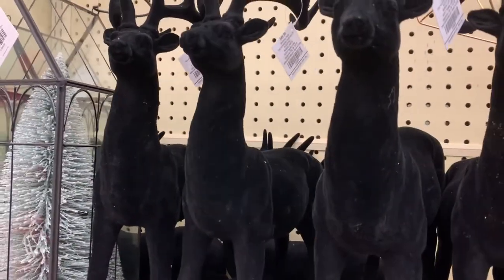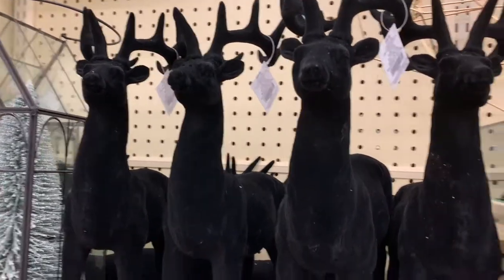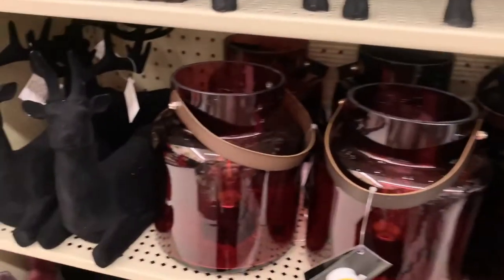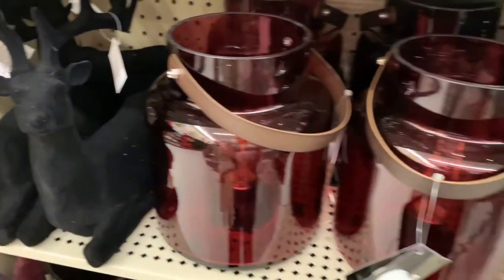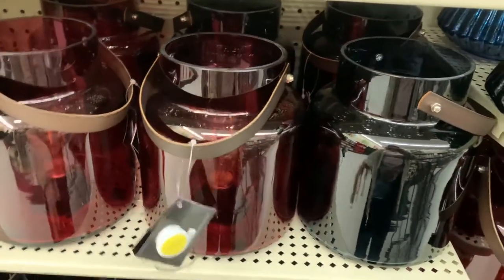Now, what I thought was a very cool decor piece was this reindeer, just because it's a black velvet piece. They do have another one where it's sitting down. You don't see much decor like this. And then these lanterns, they light up. I thought they were very perfect and adorable.